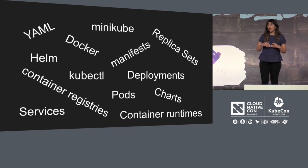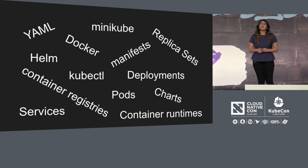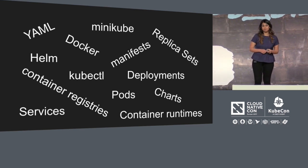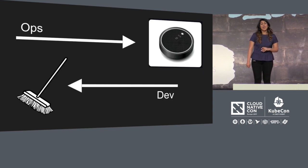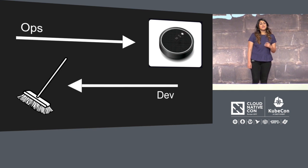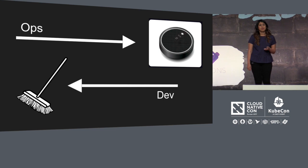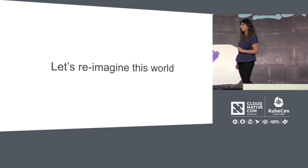And while learning all of that is actually worth it in order to deploy your apps on Kubernetes in the end, the process of getting there is still tedious and manual and can be draining. So the struggle is real. And while things have gotten much easier for the operator in this new cloud-native ecosystem, the developer experience has gotten much more difficult. But it doesn't have to be that way. So let's reimagine this world.